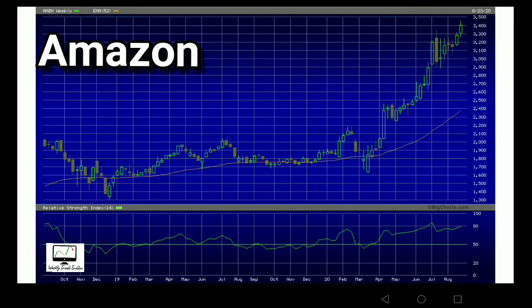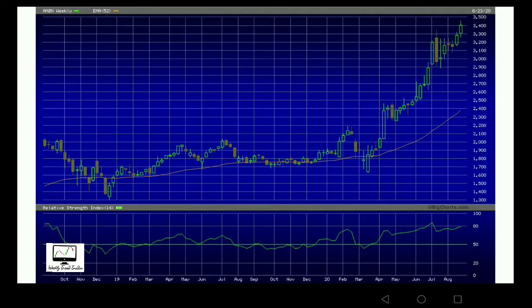Let's have a look at Amazon. So let's look at Amazon the same time period. Let's look at just what's happened this year. January, we had a lovely little bounce there. If you look at January, a bounce off the 52-week moving average that at that point is rising. So January, nice little bounce there, late January into February.